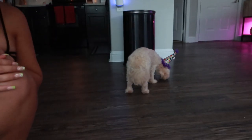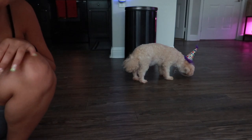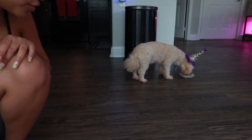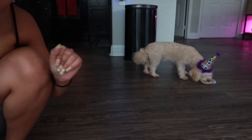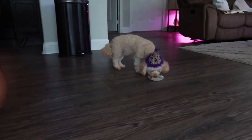Looks like the birthday girl has taken her cupcake somewhere else. I just told her I just swept them up yesterday, so she better leave this floor just like I left it yesterday, because I'm not sweeping or mopping again, okay? She's taking it all the way over there. She's gonna go all around the floor.